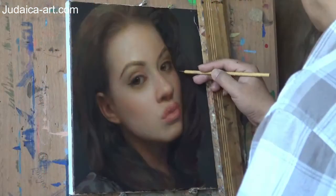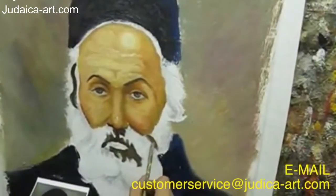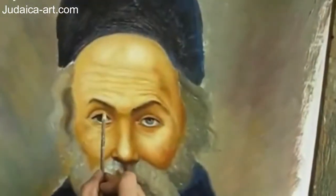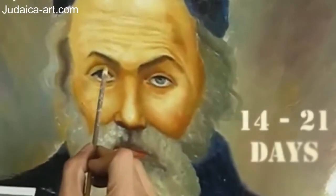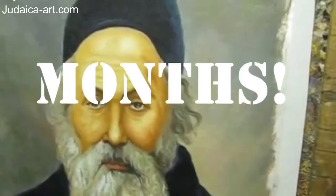Do you need a custom painting? Just email us for a quote. Our artists can paint any image. Oh, and don't worry, it only takes 14 to 21 days to paint your masterpiece, not months.